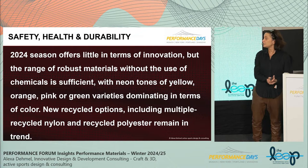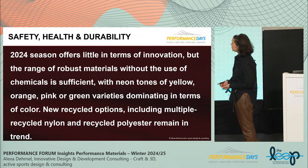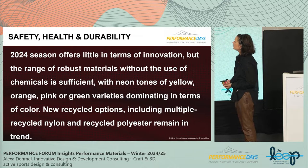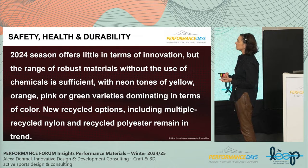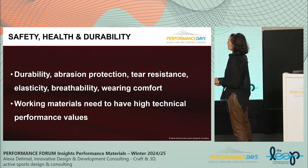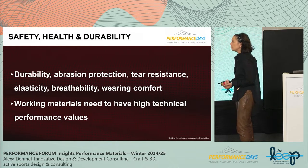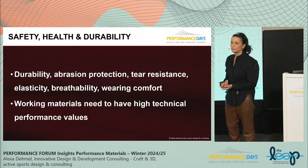Coming to safety, health, and durability. The 2024 season offers little in terms of innovation, but the range of robust materials without the use of chemicals is sufficient, with neon tones of yellow, orange, pink, or green varieties dominating in terms of color. New recycled options, including multiple recycled nylon and recycled polyester, remain in trend. Durability, abrasion protection, tear resistance, elasticity, breathability, wearing comfort. Working materials need to have high technical performance values.